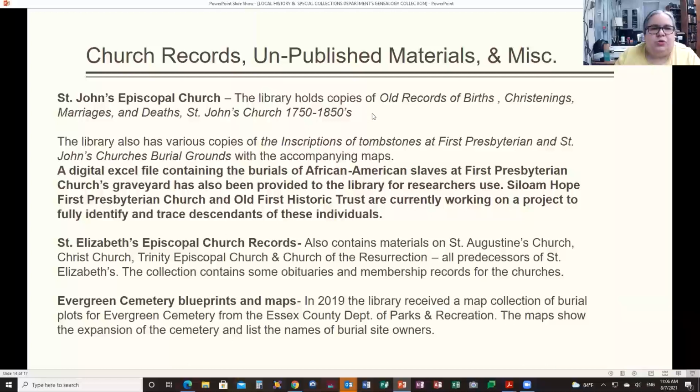We also have various copies of the book that I think most researchers know about, which is the inscriptions of tombstones at the First Presbyterian and St. John's Church burial grounds. And all of our copies actually contain the original maps in them that show you exactly where the burial plots are located on the properties.